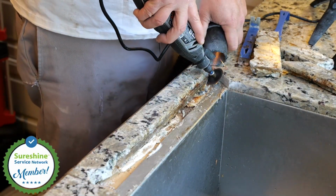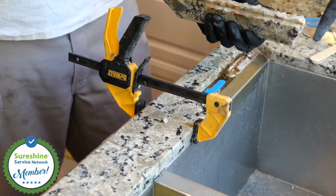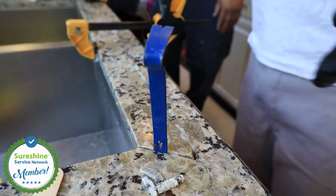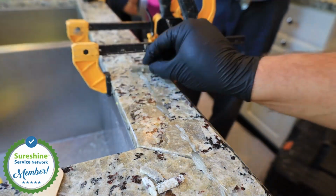Cracks in granite counters are unfortunately a common occurrence and are caused by the presence of a steel rod that has been placed in the granite for support. We have a few other videos describing this as well. There are two ways to get at the rod: breaking and cutting.